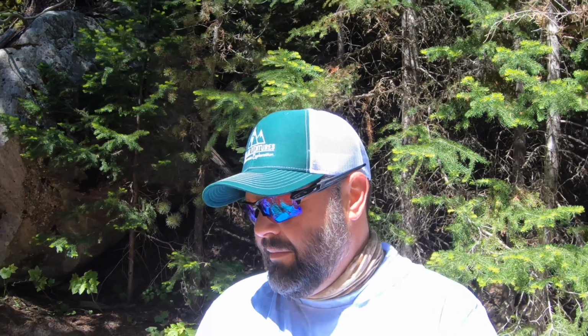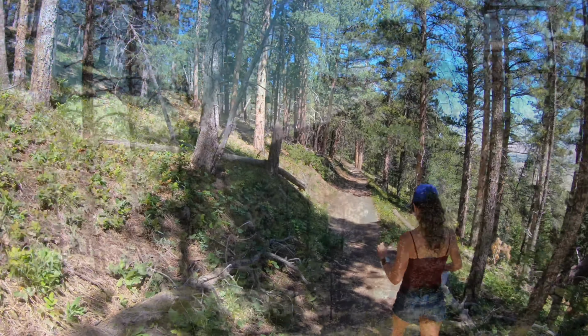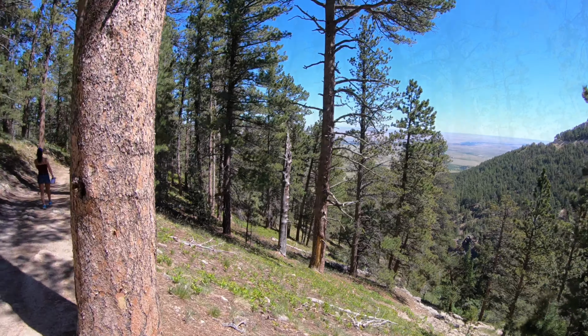And it's kind of fun because it looks totally different in the wintertime. But we're hitting some switchbacks on the way down. But yeah, snowshoeing, hiking. See some mountain bikers on here once in a while as well. Coming down the west side.